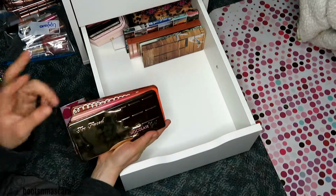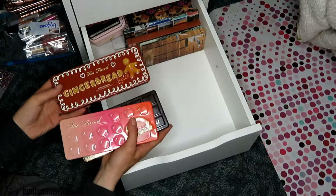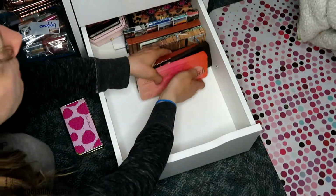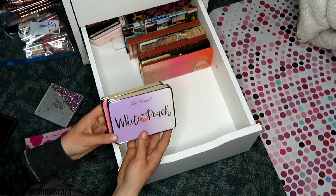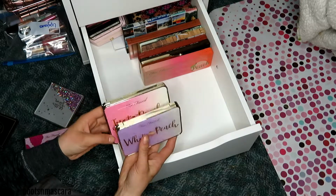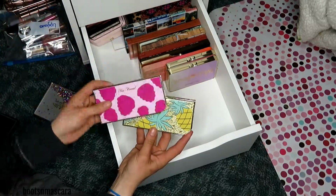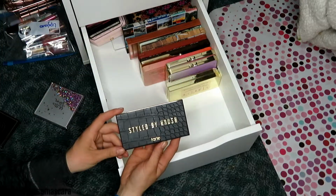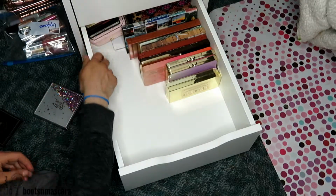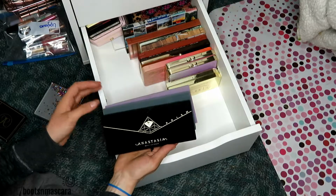I'm gonna put my chocolate bar shaped palettes, my Chocolate Gold, my Sweet Peach, and my Gingerbread Spice palette. I'm gonna put them all right in here after Urban Decay. And then sticking with Too Faced, we're going with the White Peach and the Just Peachy Mattes, and the Razzle Dazzle Berry and the Sparkling Pineapple. This Tarte Styled by Harish palette, I'm gonna put back here with my Urban Decay and my Too Faced ones. My whole collection of Anastasia Beverly Hills palettes that I have right now.